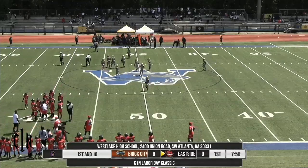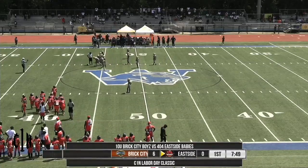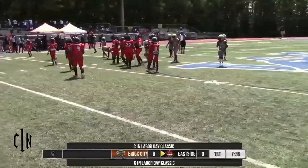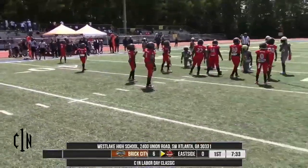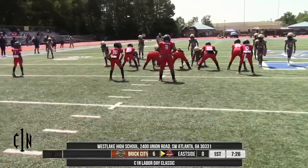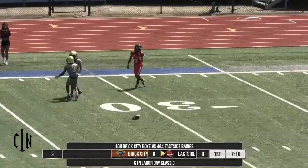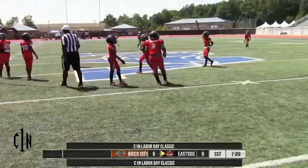Now I'm looking at Brick City, and I'm looking at that big guy right there in the middle. I don't see much happening going across number 16, but we'll find out. But the Bulls have some beef up front as well. So we've got 2 wide. Make that 3 wide. Man goes into motion. Number 3 puts it up in the air. And that pass is no good. So that'll bring up 2nd down.